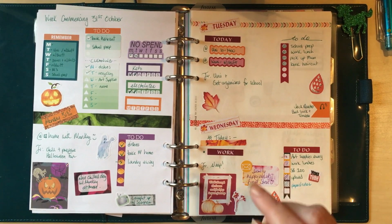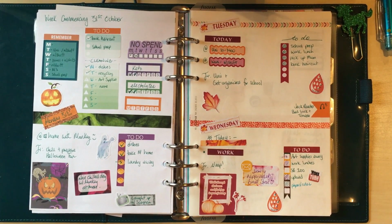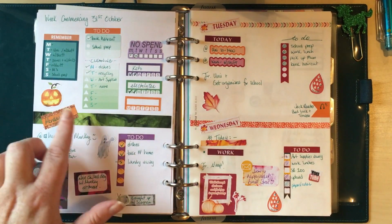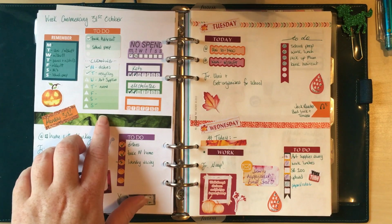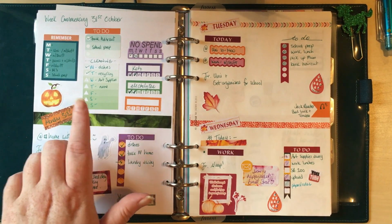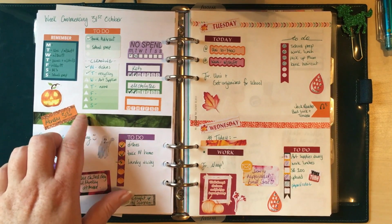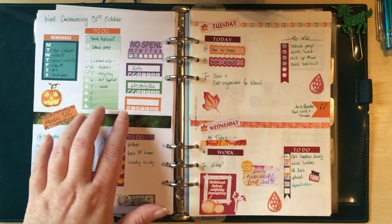Hopefully that is all in frame. I shall have a quick look. I think it probably is for you. Yeah. So this was week commencing the 31st of October. You'll see that I have a kind of dashboard area, which is sort of akin to the sidebar in an Erin Condren or a Plum Planner and like a Happy Planner. This is like a weekly spread for those of us who bullet journal. And this changes from week to week for me.